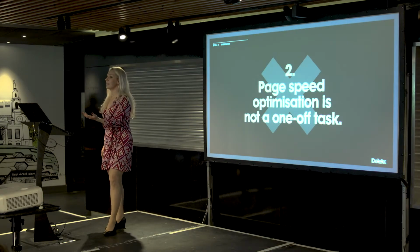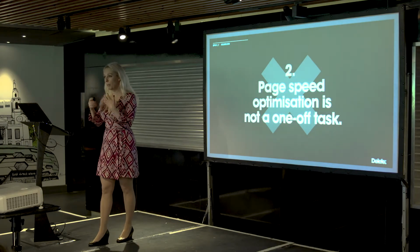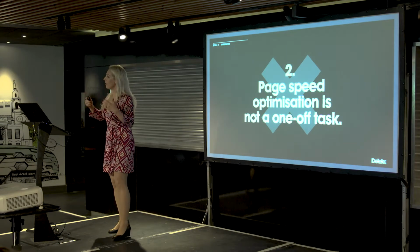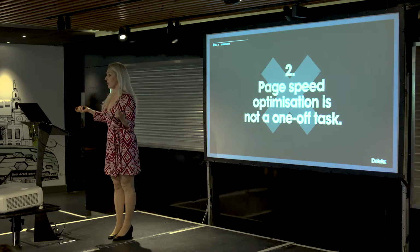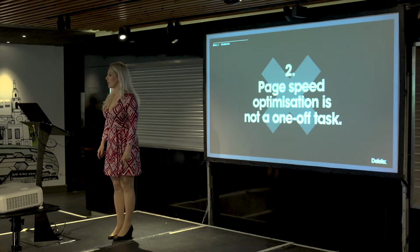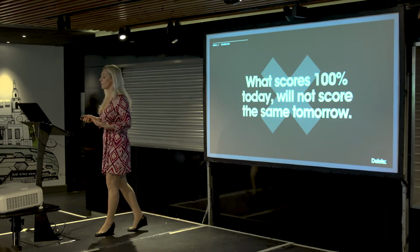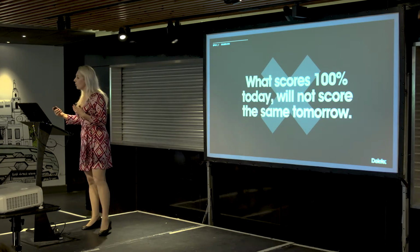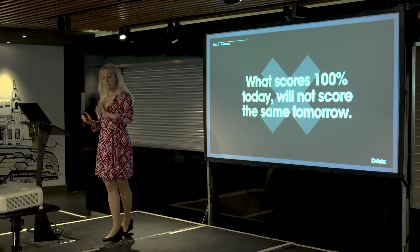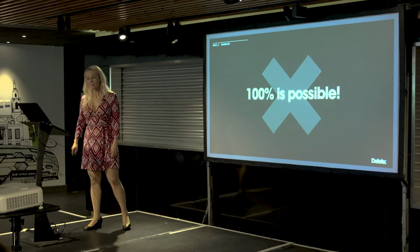So second is, please know and tell your clients or your colleagues, page speed optimization is no longer a one-off task. You can't, like I did 18 months ago, just sit back thinking, oh, my website is brilliant, to only discover it was only 42%. So it now is becoming the new norm. You need to be working on it and monitoring it all the time. So what scores 100% today will absolutely guarantee you will not score 100% tomorrow.